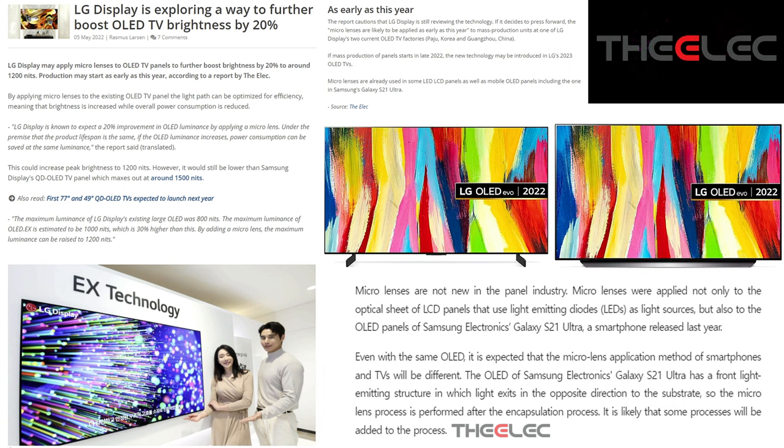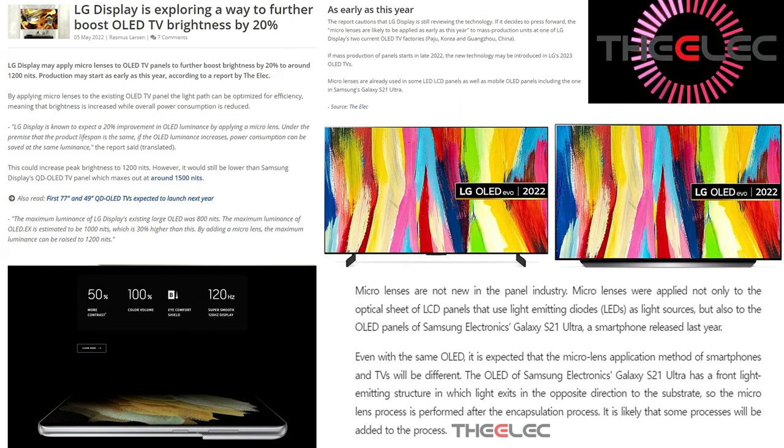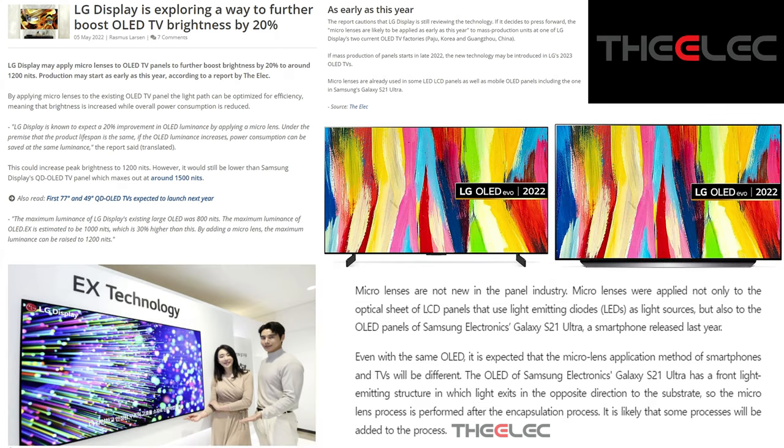Now reading TheElec reporting, basically everything we just heard from FlatpanelsHD is the same, except some cool information I found right here. Micro lenses are not new to the panel industry. Micro lenses were applied not only to the optical sheet of LCD panels that use light-emitting diodes, LEDs, as a light source, but also to OLED panels from Samsung Electronics' Galaxy S21 Ultra. Even with the same OLED, it's expected that the micro lens application method of smartphones and TVs will be different.